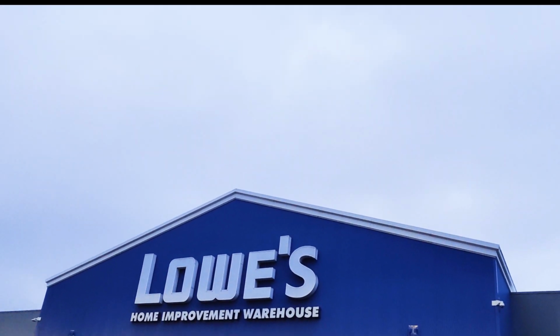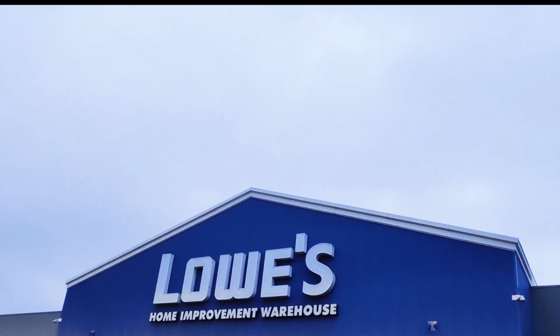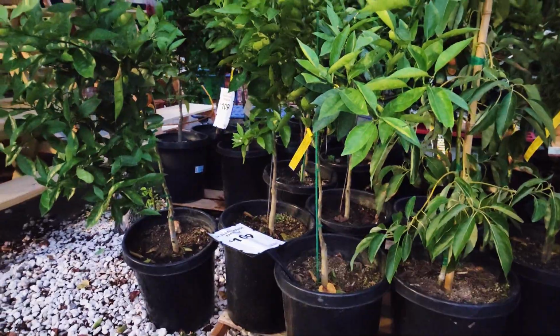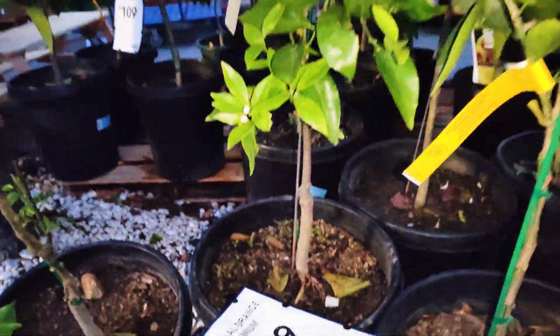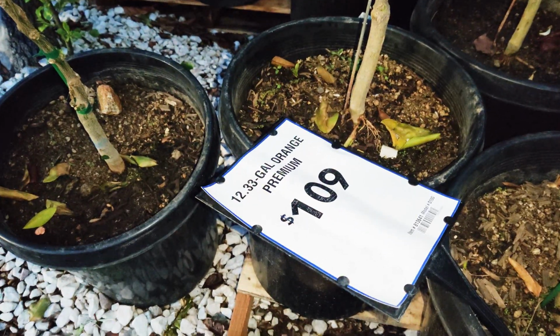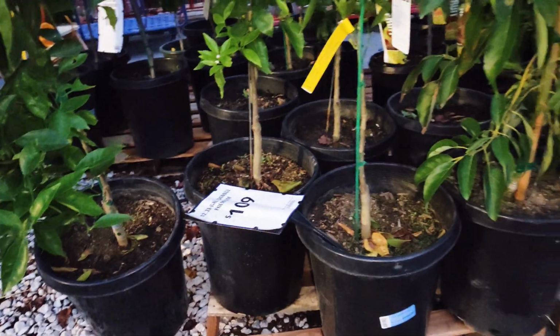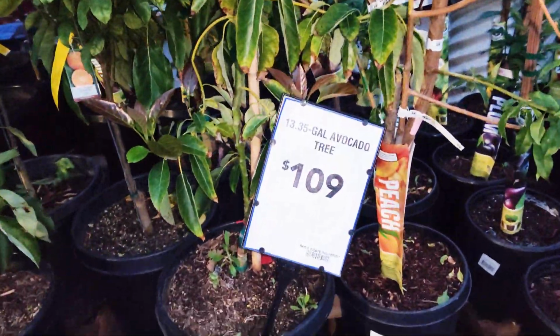Everyone, we are at Lowe's this morning and we are going to check out the plants that they have. Here are some of the more mature plants outside. $109 for a premium orange tree in a 12.3 gallon pot.